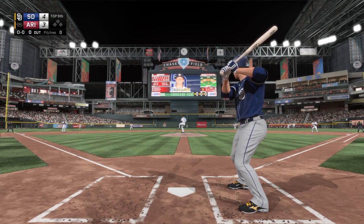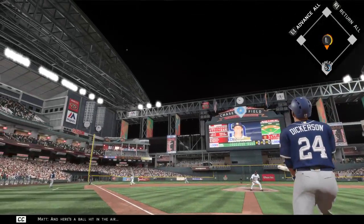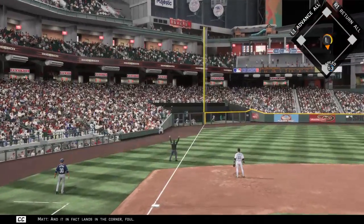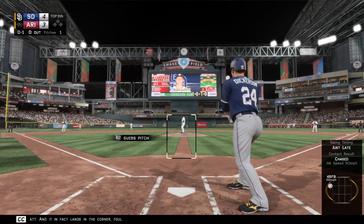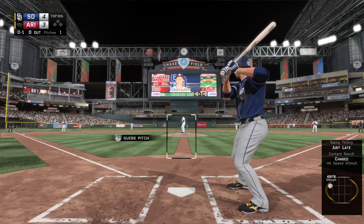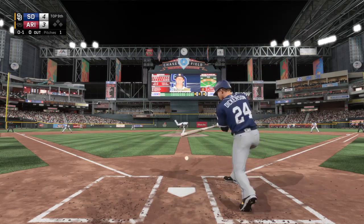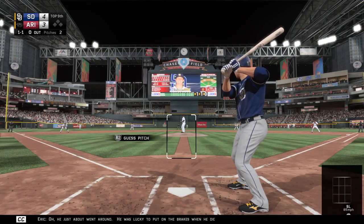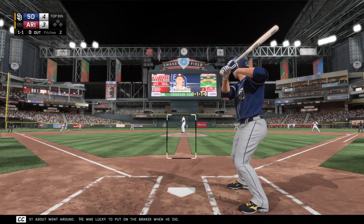And here's a ball hit in the air. Tomas on the move, and it in fact lands in the corner. Foul. And no swing, apparently. Ball one. He just about went around. He was lucky to put on the brakes when he did.